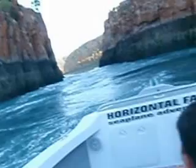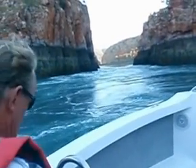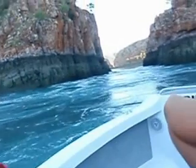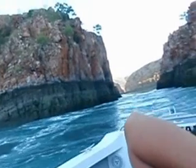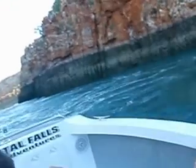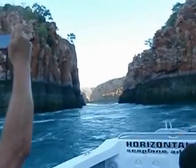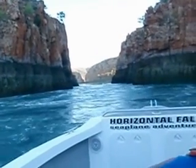Sit down. Rightio guys, so here we have the wider of two gaps that make up the Horizontal Falls. This one here measures 20 metres across, 40 metres deep, and how it works is the tide in this bay drops a lot faster than the water can make it through that gap there to empty out the next bay over. It's going to cause us to go uphill on water.